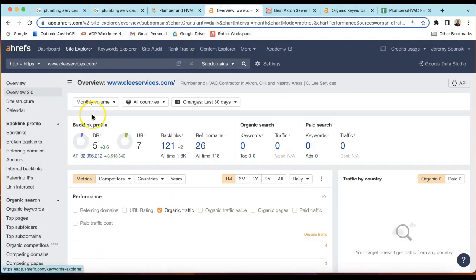Second is backlinks. So a backlink is anywhere where one website is linked to another website. These links act like an endorsement of your website from others, and Google uses that to build trust in your business by seeing others vouch for you. It's also like a popularity contest. Person with the most backlinks wins.